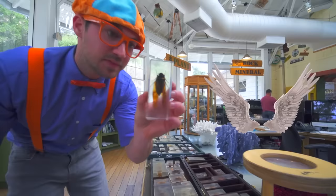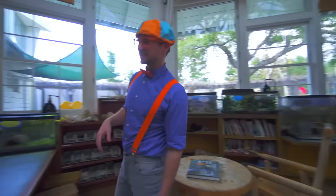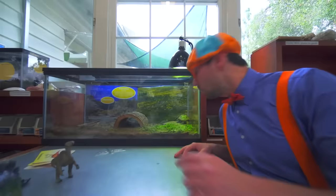Whoa! Ooh, there's some animals in here. Yay! We'll let them sleep. Oh, hey! Check it out. Whoa, do you see that? There's a turtle in there. Hey, turtle.